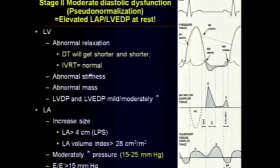First of all, the pseudonormal is pseudonormal. If I have underlying structural heart disease, it can't be normal. You can't have normal LVH with a pseudonormal pattern. So it's just a simple thing for fellows who are confused about all these different details.